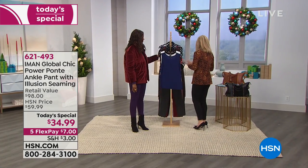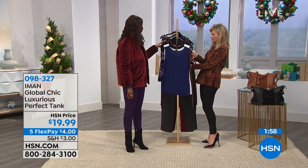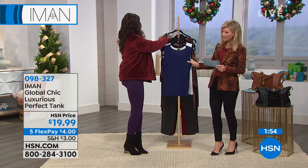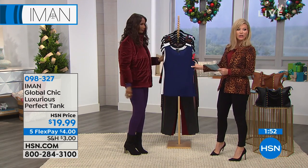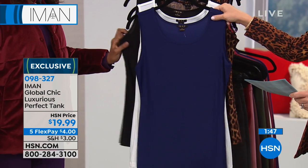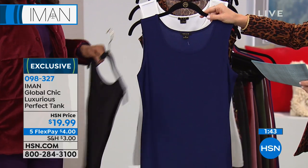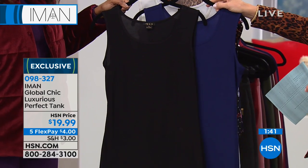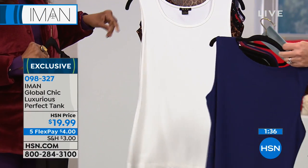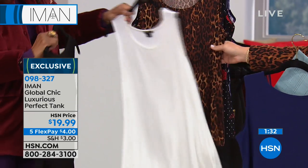All right, we've got a quick little special. These are always in demand. Okay, where did I put everything? This is a luxurious, these are soft, luxurious perfect tank. So what do you wear underneath your blazers? This is the perfect tank. You've got the nice wide shoulder straps here. Here it is for you in that beautiful navy. There's the classic black. Then right behind that, this is what we're calling our gorgeous soft white.